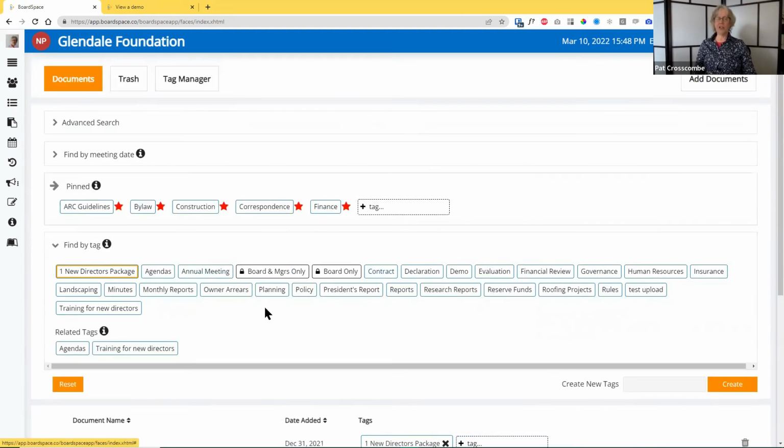So this is definitely designed to be user-friendly, particularly for directors. Staff, of course, have a more expert knowledge of how their documents are organized and saved, but definitely very user-friendly for finding stuff.